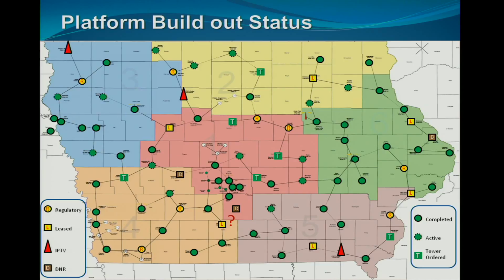All right. The only thing I want to point out here is you see the question mark here, hopefully you see my cursor, this area here. So this is a DNR site that we're working with, and we had a backup plan. If that site wasn't approved, we would go to the leased site over here. If that site gets approved, then we can switch over to the original plan, which was to use this site, and then these paths will change in the design. Where does that link go to then? This would go from Norwalk to, I think this is Lucas.